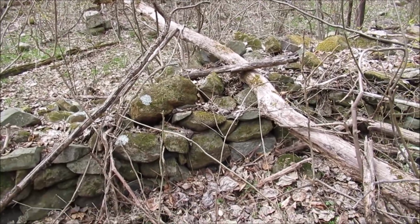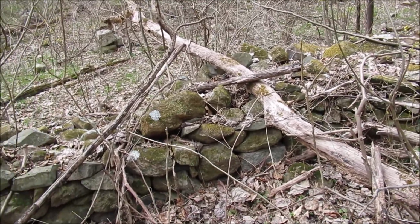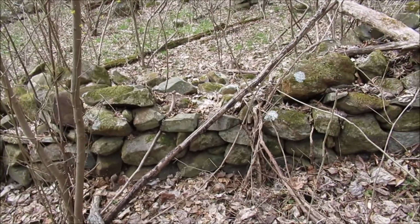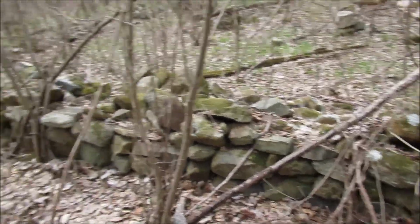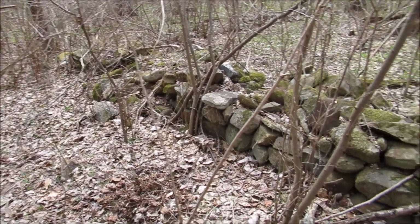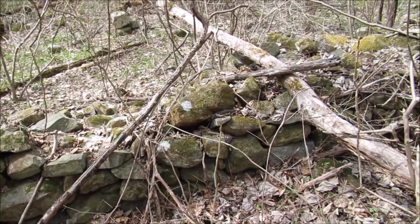Nine-tenths of a mile into my hike, I've been wandering around here, homestead number 2. The elevation here is 1,540. And I'm within about 100 feet of the old 1929 location, and look, here's another rock wall. I'm going to call this wall number 2.